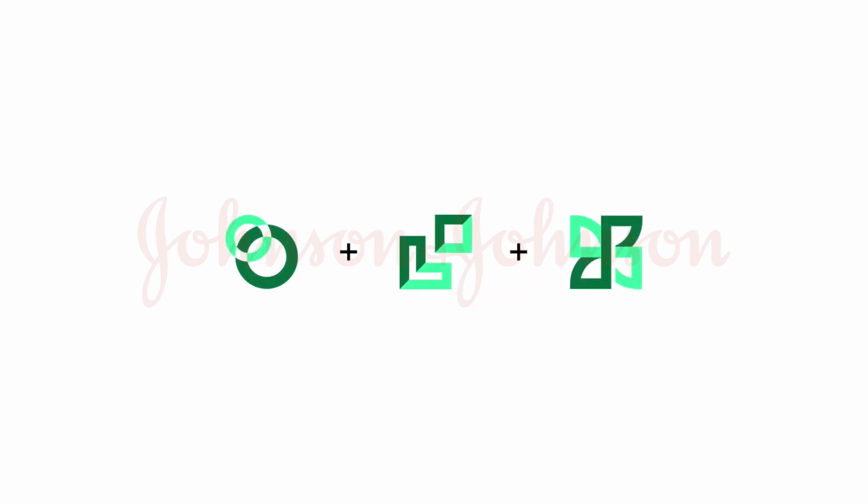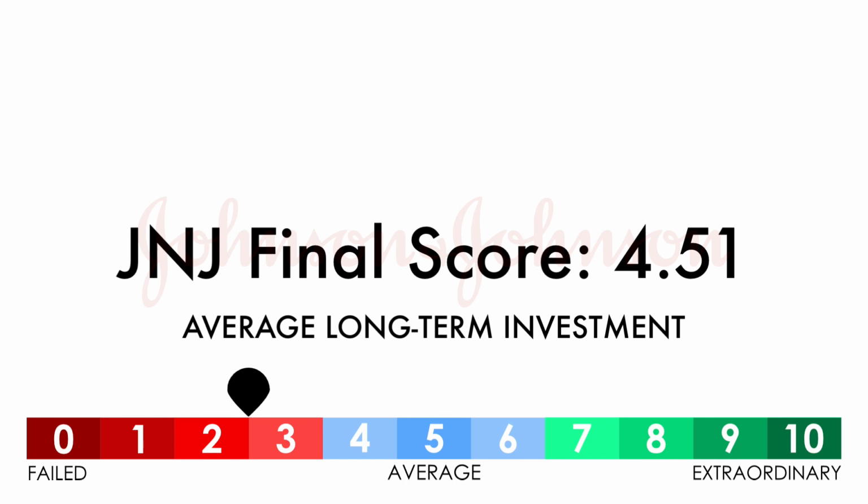Finally, we'll add the 3 factors together to get the final score. Based on my complete analysis of Johnson & Johnson, I give a final score of 4.51, which makes it an average long-term investment.